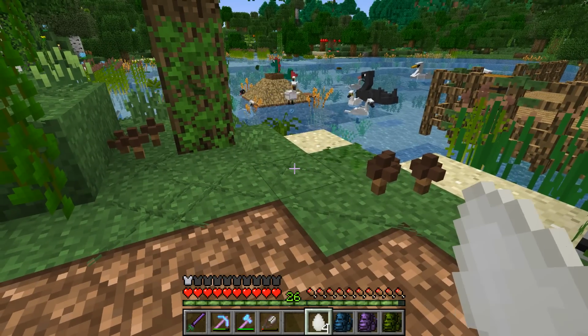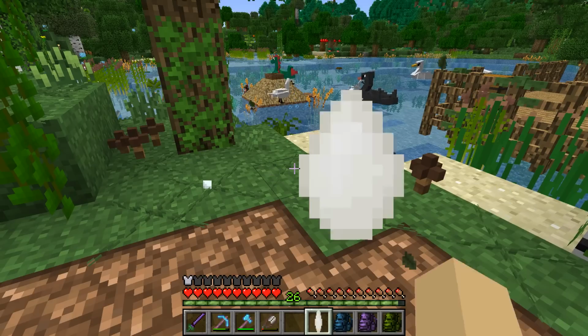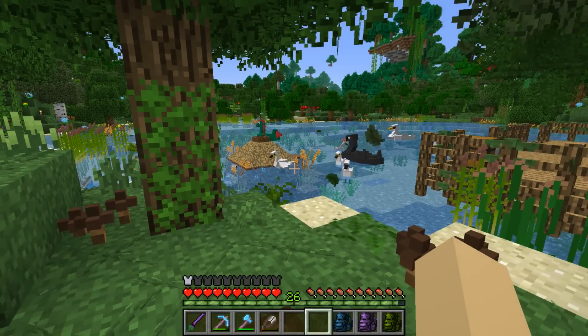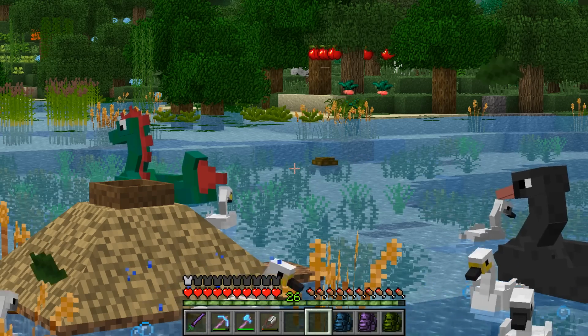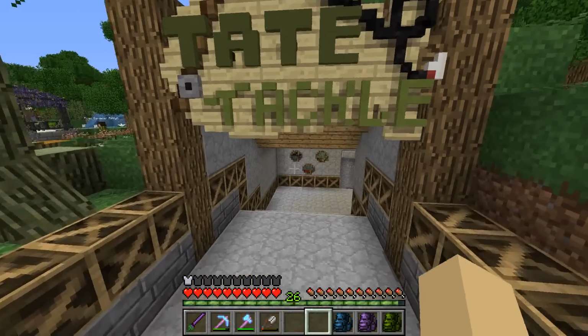Any swan babies? 1 egg, 2 egg, 3 egg, 4 egg, 5, 6. Nope, not a single swan baby or even an eggshell, but that is to be expected when it's only a 10% chance. And there's a turtle swimming in the distance. So cool.